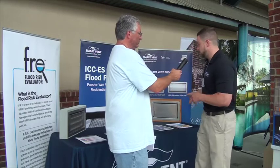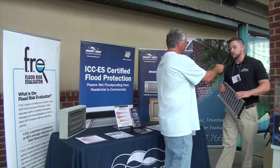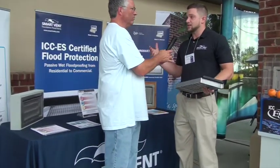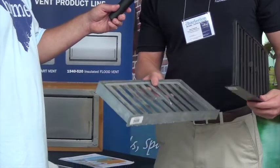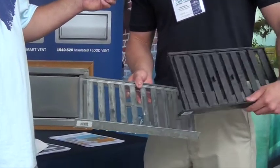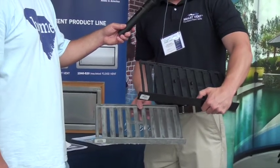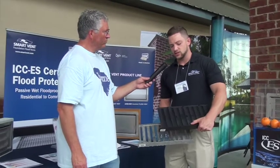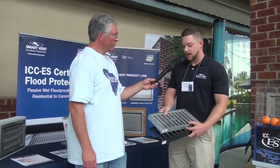I actually have that here if I can grab it real quick. You can either use an engineered opening like ours, or what FEMA classifies as a non-engineered opening, which is basically just an air vent. I've got two different examples here. The issue is a lot of them have these little top slider pieces that have to be removed during a flood, because FEMA says flood water could cause these to shut and then they're useless. Same thing on this metal one, it's got the top slider piece.